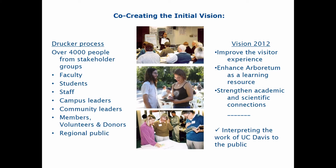landscape planning, but also as a public destination to decode, to make available more information about the university itself as a public venue. And that's propelled a lot of our work.